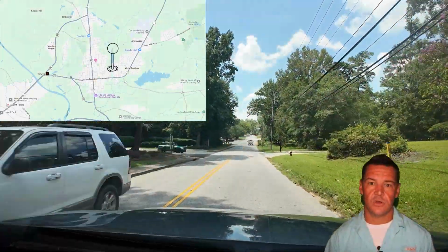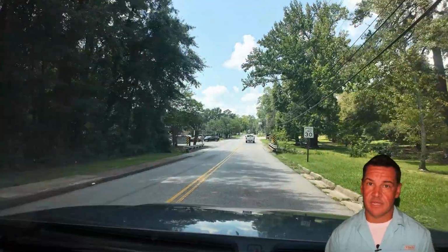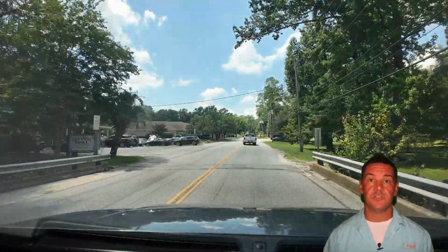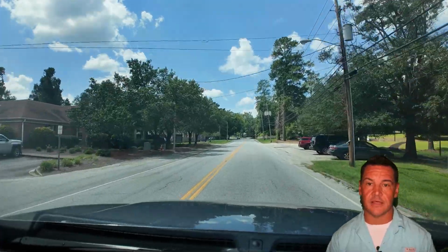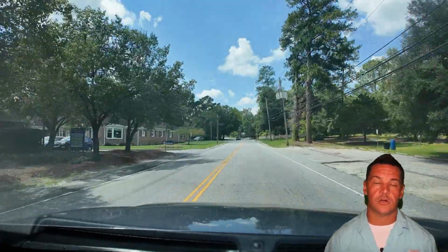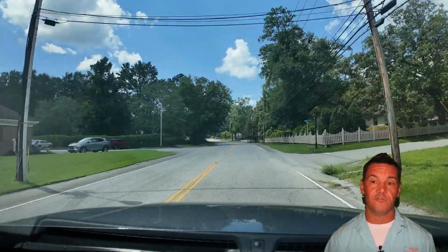On the left here is going to be MUSC Health, Kershaw Medical Center. Again, as mentioned in prior videos, MUSC did come into the area and purchase Providence, a hospital system downtown, but they as well acquired Kershaw Medical Center out here in Kershaw. It's going to be the main hospital for the area.